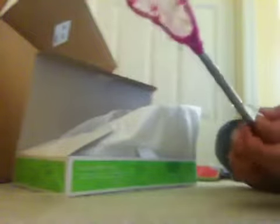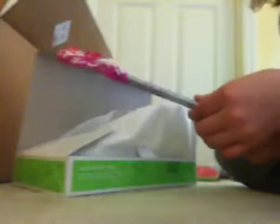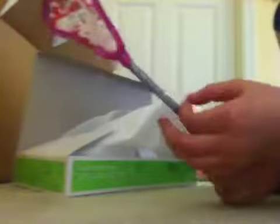It also came with the cleats, which are so adorable. They have little bumps on the bottom with pink. They came with a lacrosse stick. It's so adorable. And then it has a little handle right here because the dolls can't really hold it.